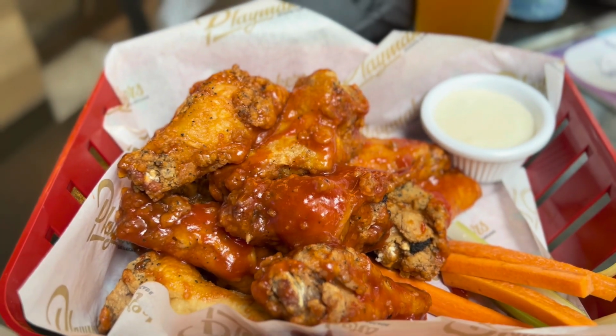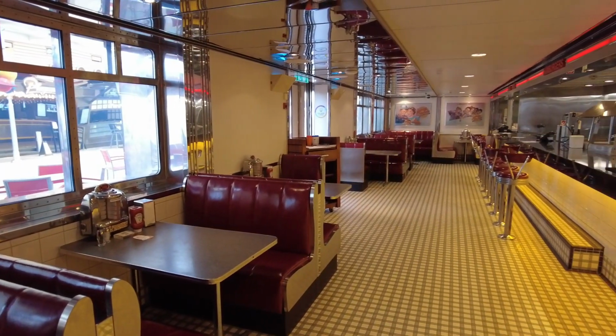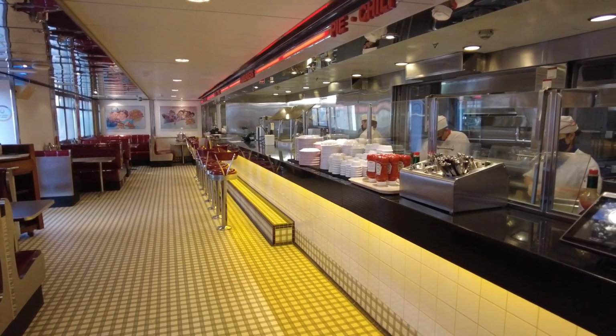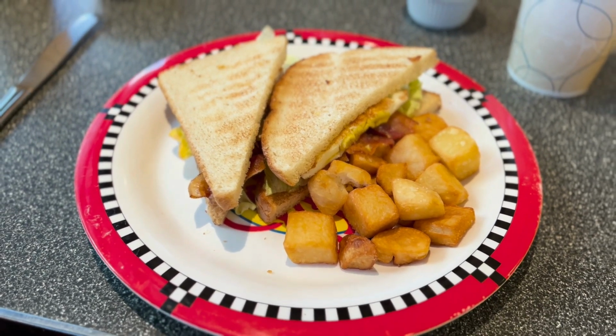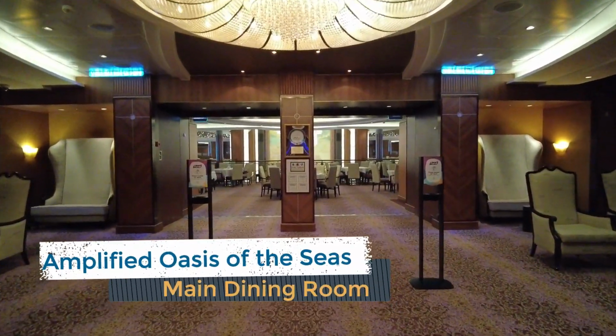Now, it does seem a bit odd to have two specialty restaurants across from each other that have very similar menus. However, one great tip is that breakfast at Johnny Rockets is actually complimentary, and they recently updated the menu to provide some new options. Now, on our 7-night cruise, we ate in the main dining room 5 evenings. The Royal Caribbean main dining room menus were the same that you find fleet-wide.